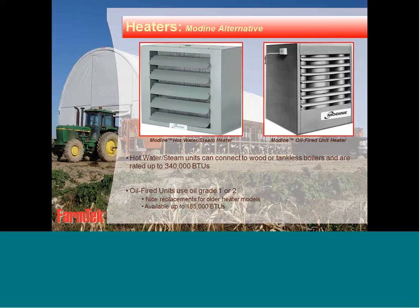We also do offer traditional heating fuel fired units. You can use oil grade 1 or 2 with these. This is on the right. These are nice replacements for older heater models that were very common in the 50s, 60s, and 70s that are already set up for oil heat. And again, we offer these up to about 185,000 BTUs. But again, made in USA, been our chosen brand for years and years here at FarmTech.